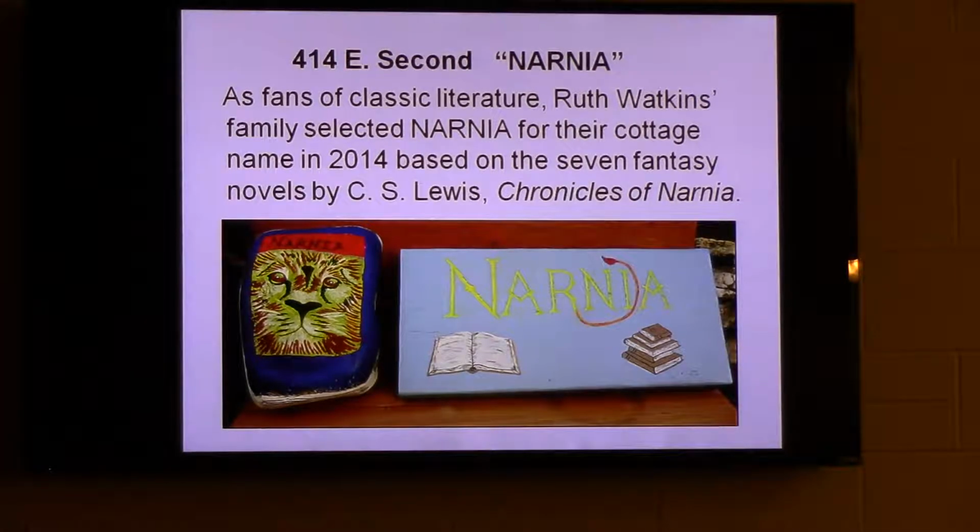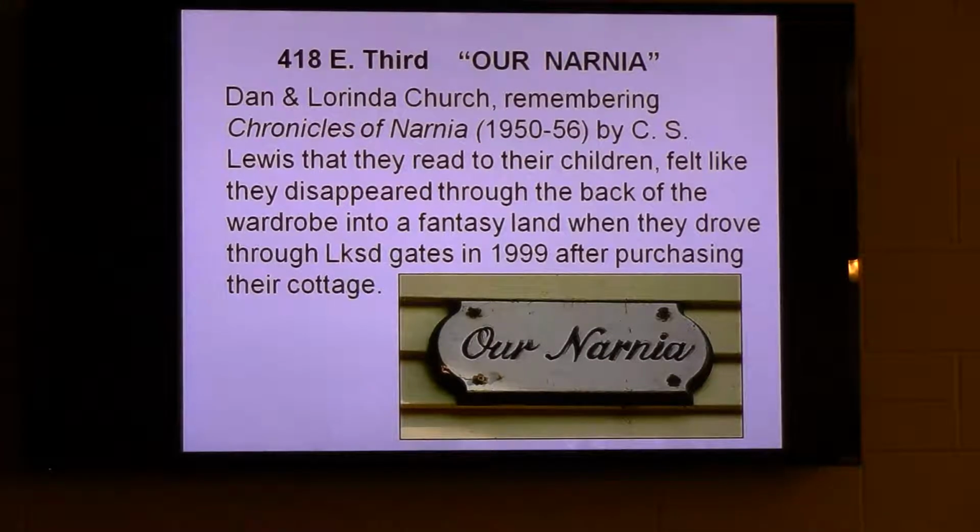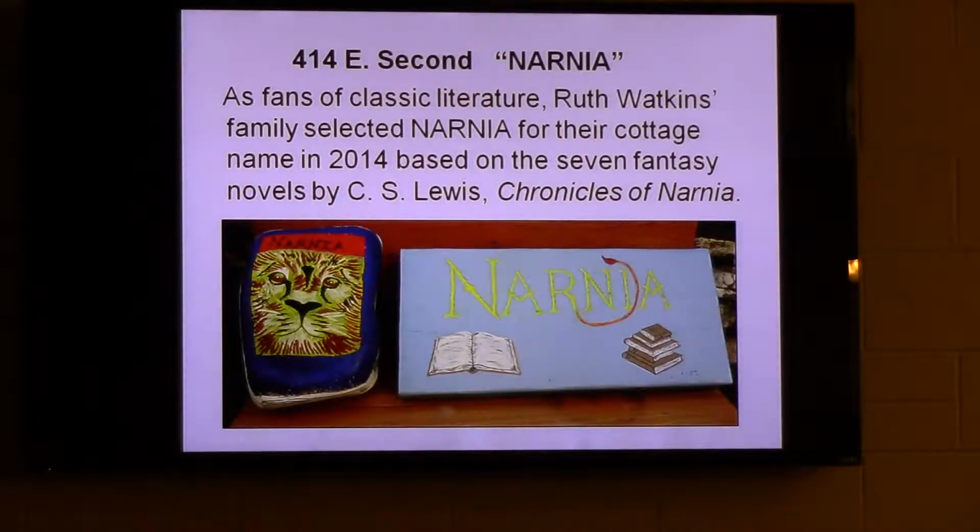Dan Church's grandson, who is 11, is very observant about cottage signs. He came back to his grandpa's house last year and reported that there was another cottage with the name Narnia. If you look, our Narnia is at 418 and this one is at 414, so they're literally one block apart.